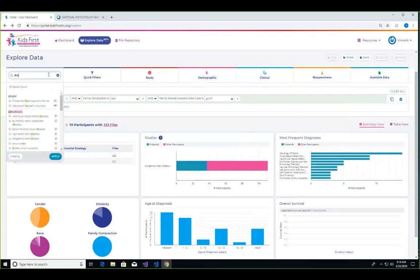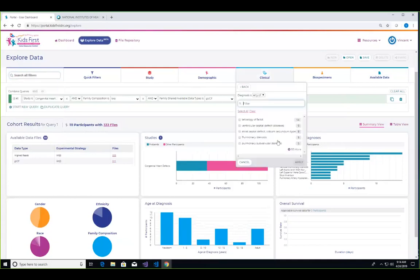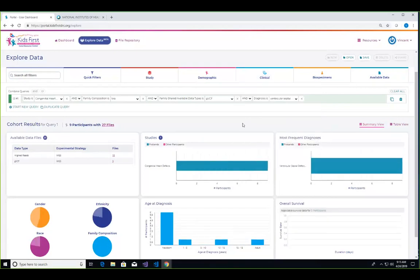So I can type diagnosis, for example. I get the field diagnosis, open it, and then I can select, for example, ventricular defect. You can search. Oh, sorry. And let's say I want this diagnosis, ventricular septal defect first. I select it and I apply it. And then at the end, I have 9 participants who met these criteria.